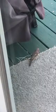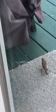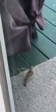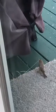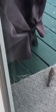This is an example of birds using tools to do things. They're trying to build a nest. They see these strings on the rug we have outside, and they're trying to pick them up to use them. Well, they're still attached to the rug.